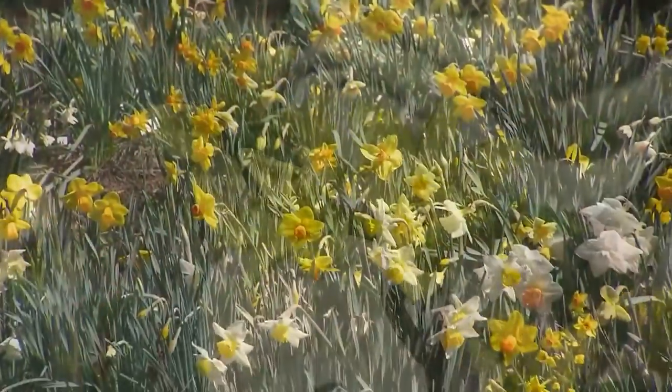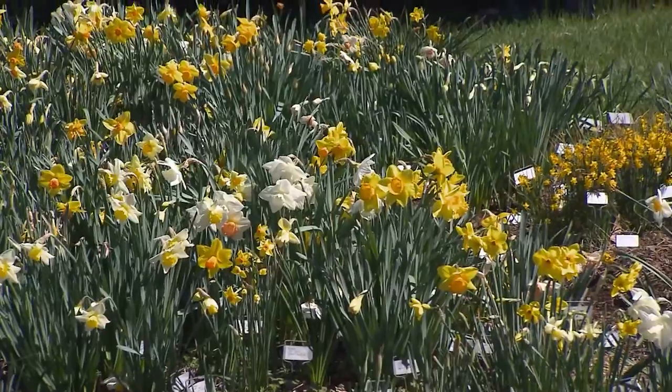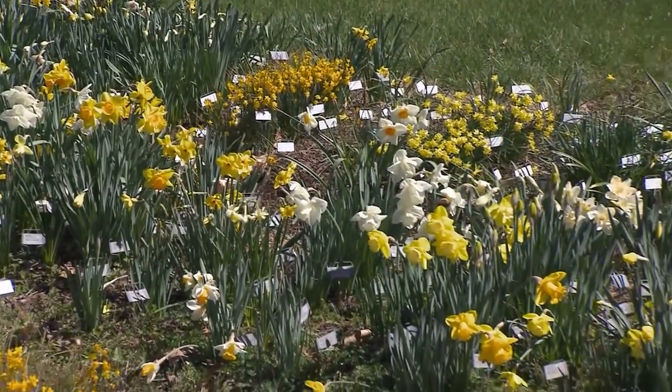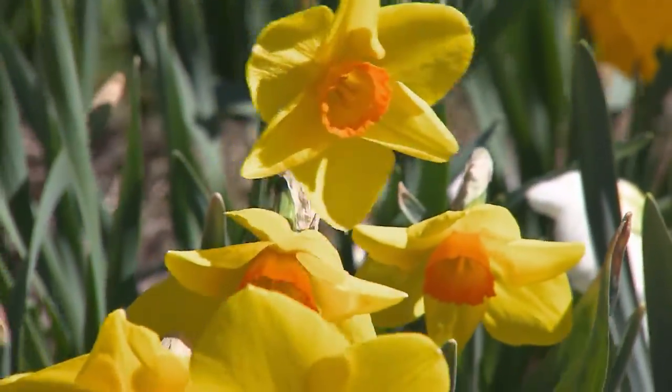I think we all sort of commonly call this group of plants daffodils, but the genus name, the scientific name, is actually Narcissus. So Narcissus, you're speaking Latin, daffodil, you're speaking English. They're both correct for all of them. Right.